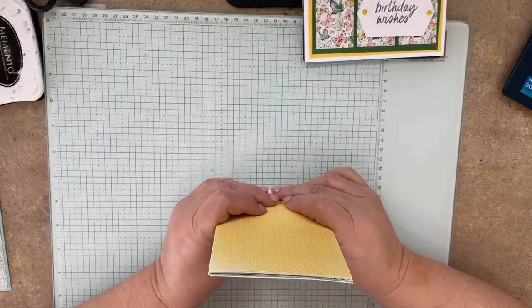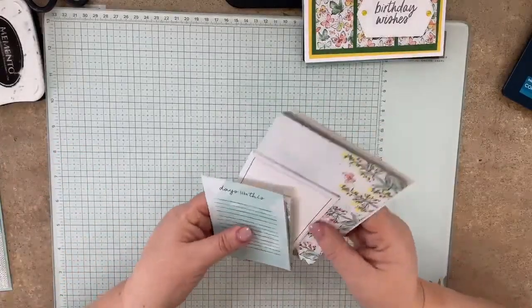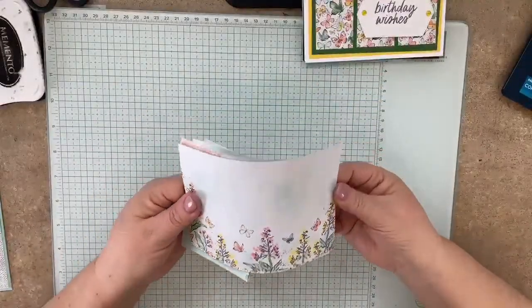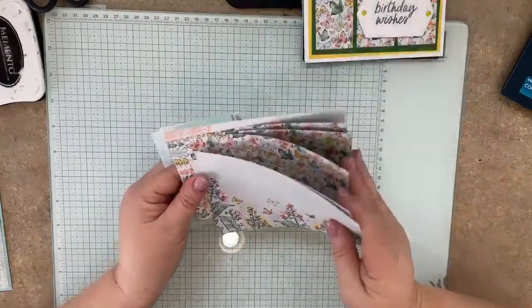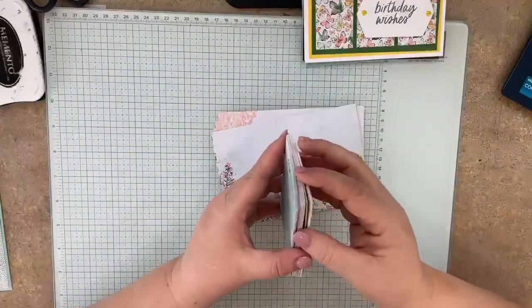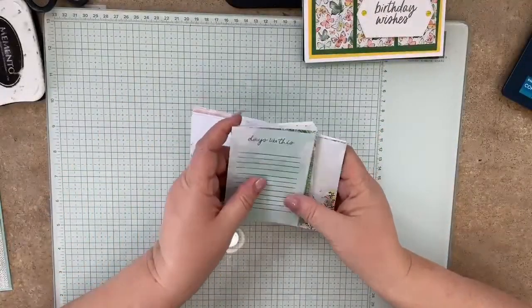Okay. All right. Today's project, I have 3 quick and cute cards done with this Memories and More pack. This Memories and More pack is in the January through April catalog, and I love Memories and More. They make quick and easy cards, plus they're also made for pocket scrapbooking as well. So you get 4x6s and then 3x4s.